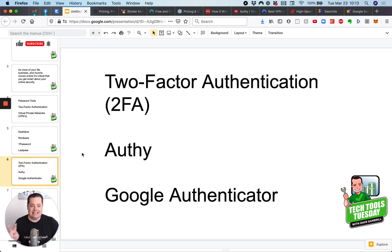All right, the second thing you should do, bare minimum, is something called two-factor authentication, or 2FA. That's what I'm going to call it the rest of the way today. Basically what 2FA is this. It's when you log into a website and then it says, hey, something looks different here, or it looks like you logged in from another browser. We're going to send you a code that you need to put in, an authentication code.